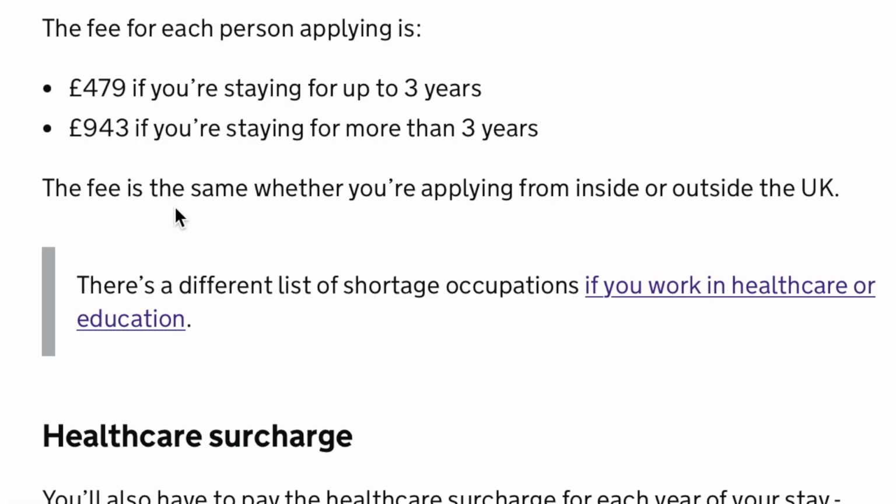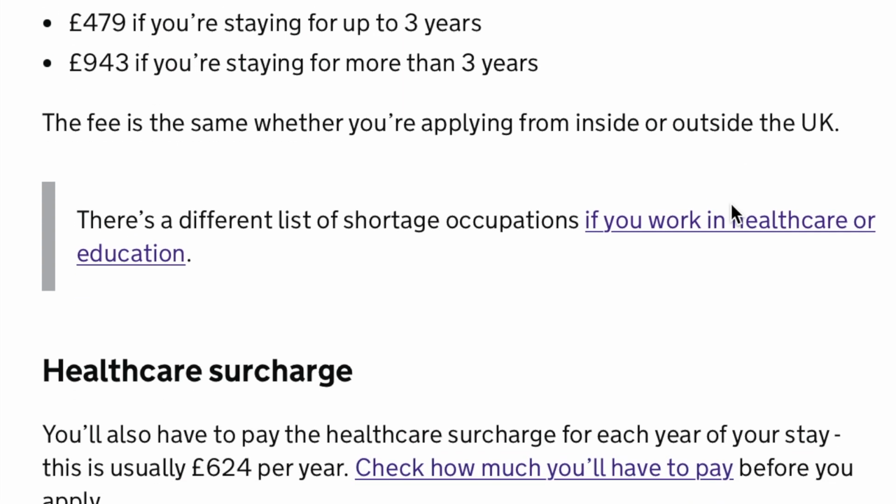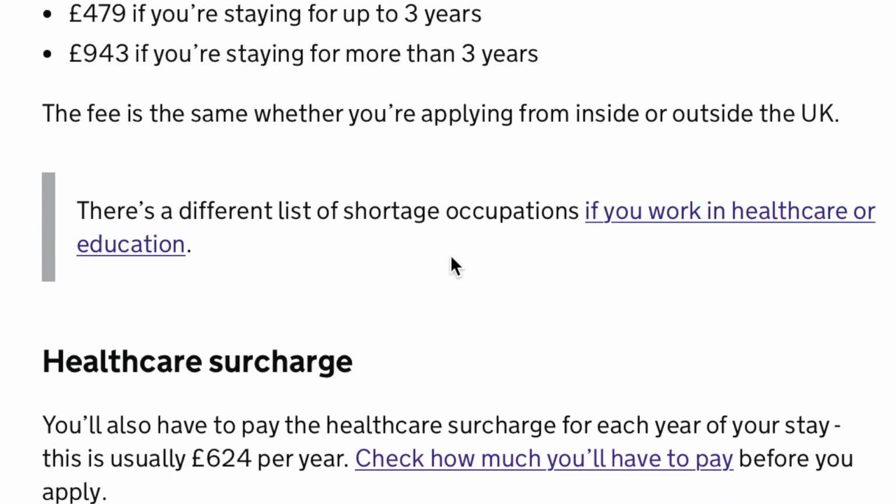If your job is in the shortage occupation list, there are fewer requirements you have to fulfill in order to get a skilled worker visa, which is a very good thing. The fee is the same whether you're applying from inside or outside the UK. That's if you're within the shortage occupation list. There's a different list of shortage occupations if you work in healthcare or education, that you need to know.